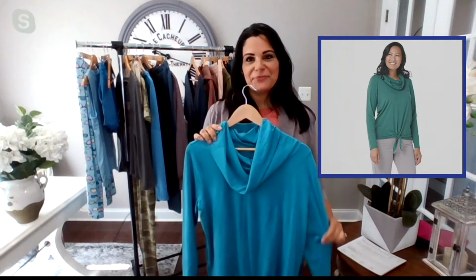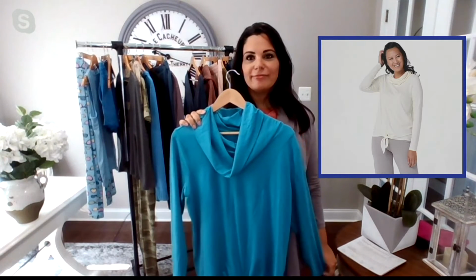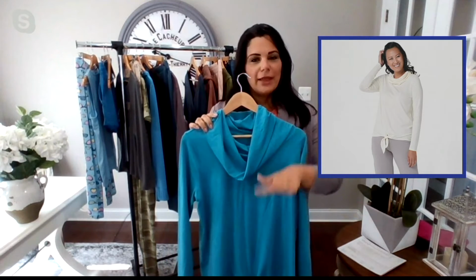Jet black. If you don't know where to start, always start with the black. Mallard green, another really pretty one. And the natural, which is we don't do a whole lot of white and off-white. So if you're somebody that's been waiting for that, this is a great one to grab that color in.